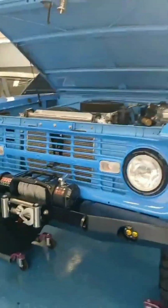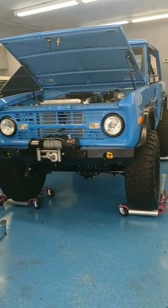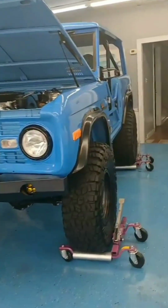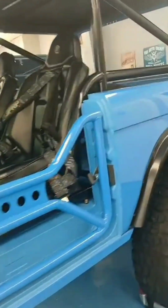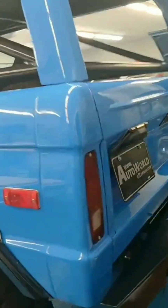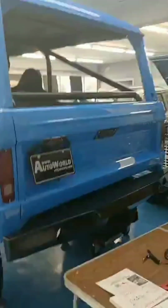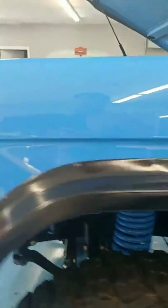The 74 Bronco has had a fresh frame-off restoration, but retains its original Ford-bodied sheet metal. It has a 302 roller with a Holley Sniper EFI. It also has Hydroboost disc brakes, a Ford 9 rear diff with Grizzly locker, and a front Dana 44 with Detroit locker, all sitting up on a 3-inch lift with 37s on 17s.